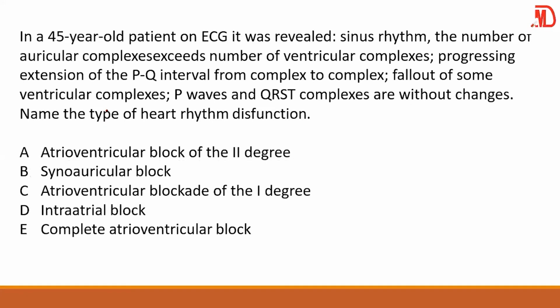I love this question. You remember I was telling you that we have SA node, AV node, and then bundle of His. Now, all these things are places for conduction. Basically, they are the connecting points.